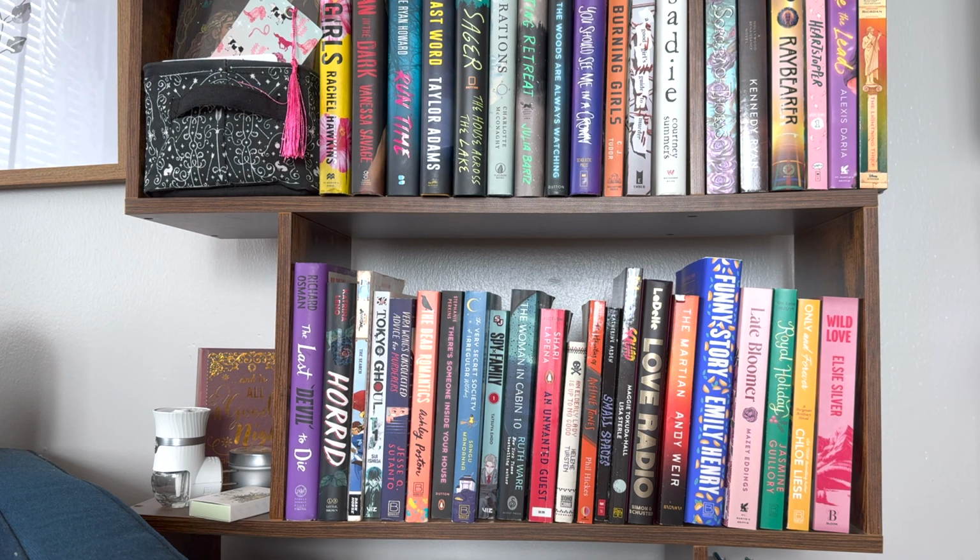Then I have some 2024 new releases like Funny Story, Only and Forever by Chloe Liese, and then Wild Love by Elsie Silver, and then Royal Holiday is another book by Jasmine Guillory.